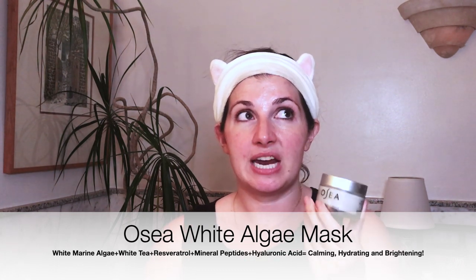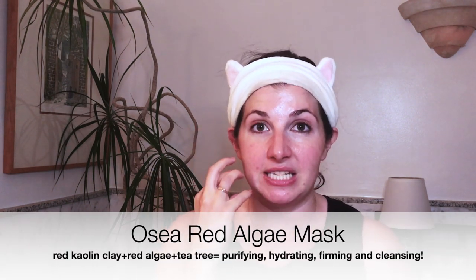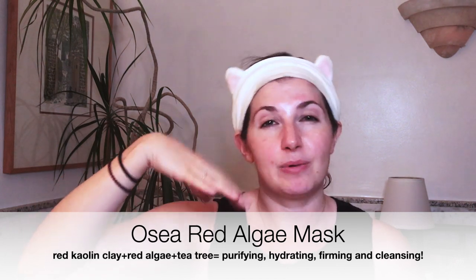So this is one that I use a couple of times a week, and then if you aren't as sensitive, the red algae mask that they have has clay in it, and it's one of those masks that dries. You can feel it kind of tightening on your skin, and then you wash it off. I'll use that once a week to get any makeup or residue or weird stuff that I have lying around in my skin.